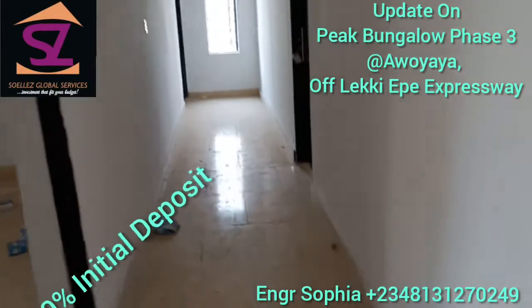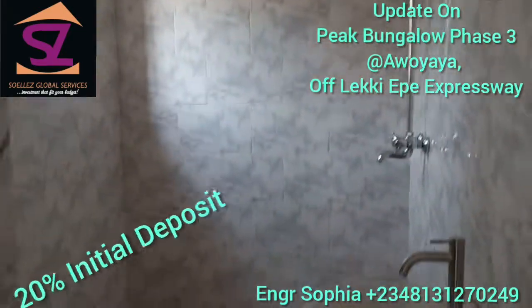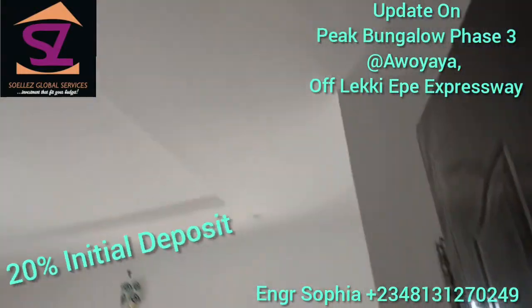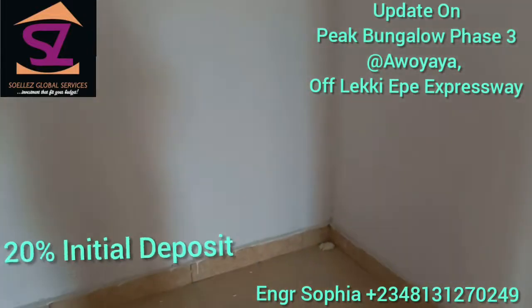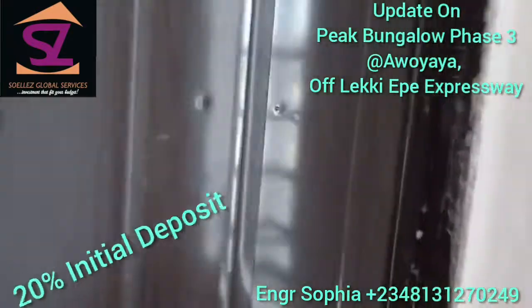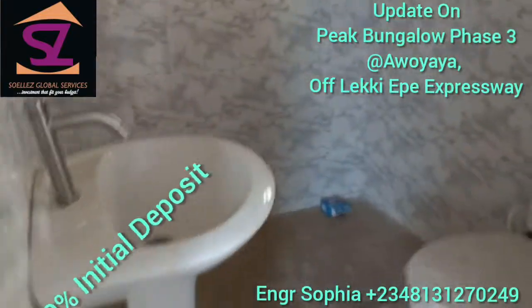Okay, so 3 rooms are on this line. Let me show you one here. All POP. Bathroom and toilet for this room. This is the master's bedroom right here. Master's bedroom. Bathroom and toilet. Let's check the third room. Third room is right here. So this is the third room. Bathroom and toilet for this room.